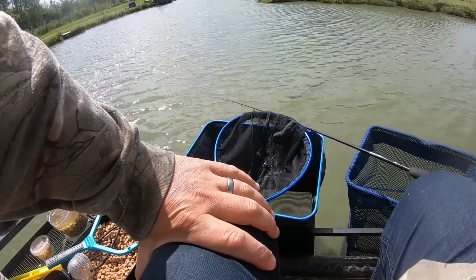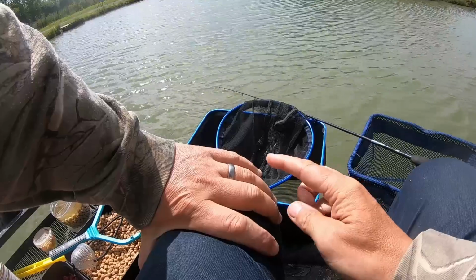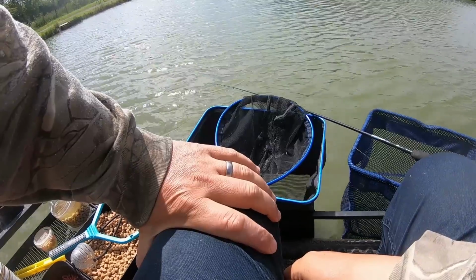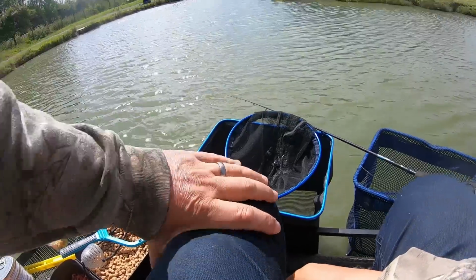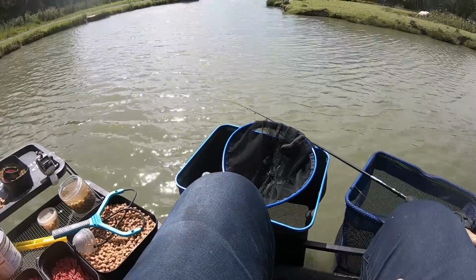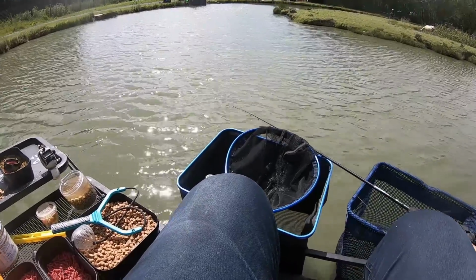That's really the only other line I feel like I might be able to fish, or this margin line down to my left in the hole. But I'm really looking to see how they respond to this feed, because I'm going to put the same bait in. I've done a load of those 1mm up, so I'm going to put those in.